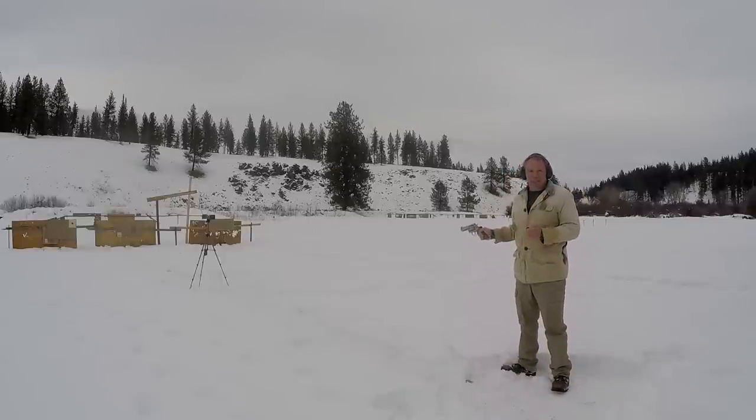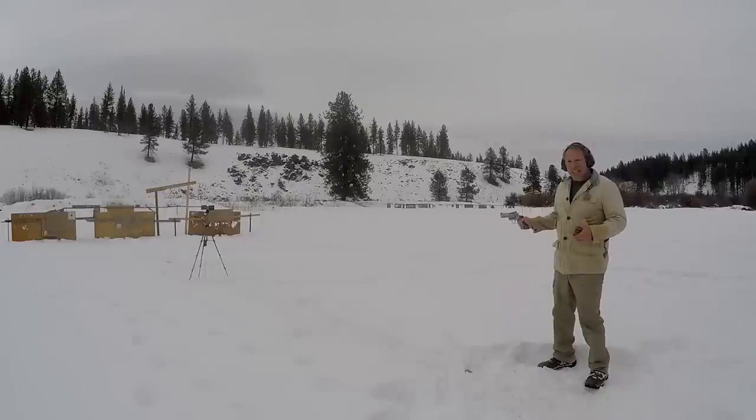Now let's see how that compares to the Hornady Custom. And now our Hornady Custom.